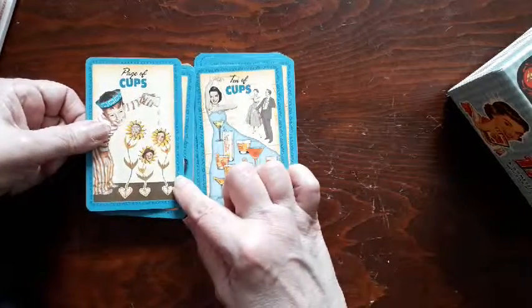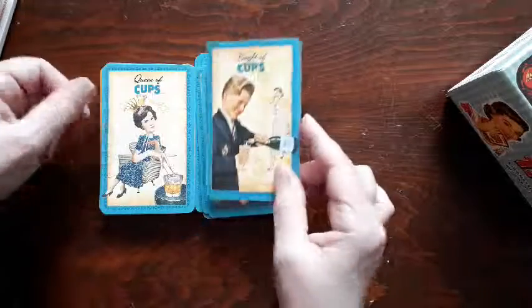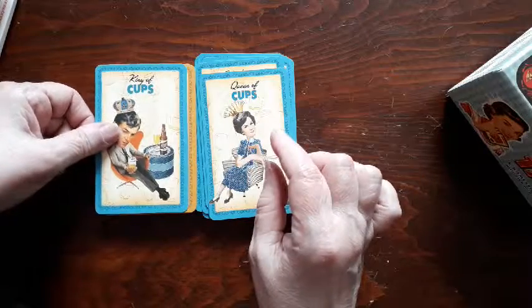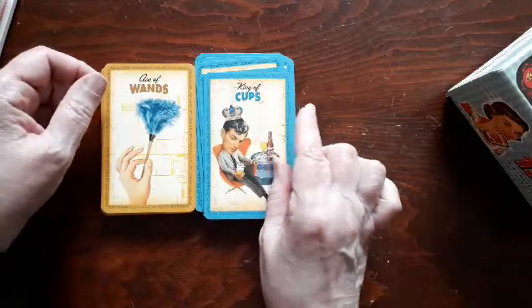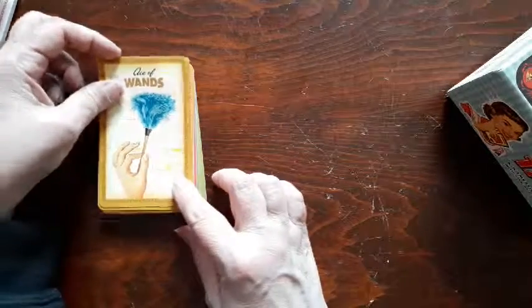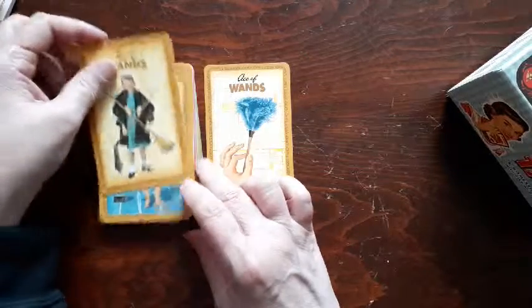So we have pages and knights. There's a lot of alcohol in this deck. Queens and king. Of course, this is the cup suit. Let's put these away for now. So Ace of Wands. These are all cleaning. Are they all cleaning stuff? Oh, yeah, that's pretty funny.